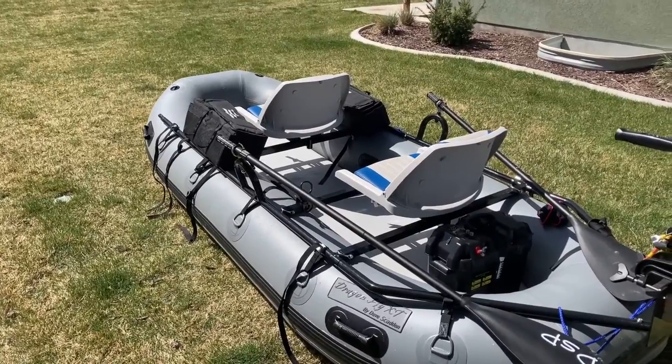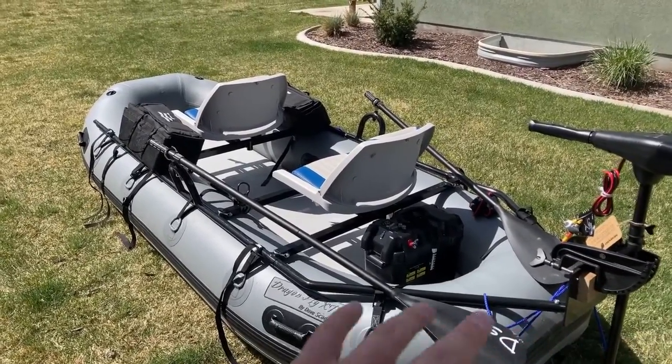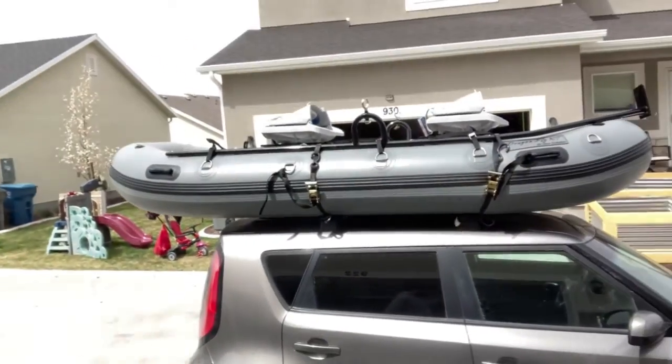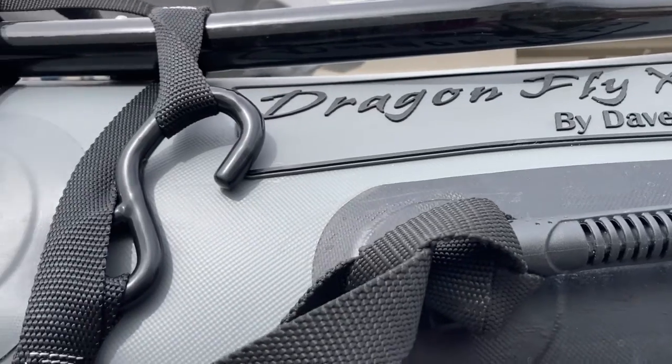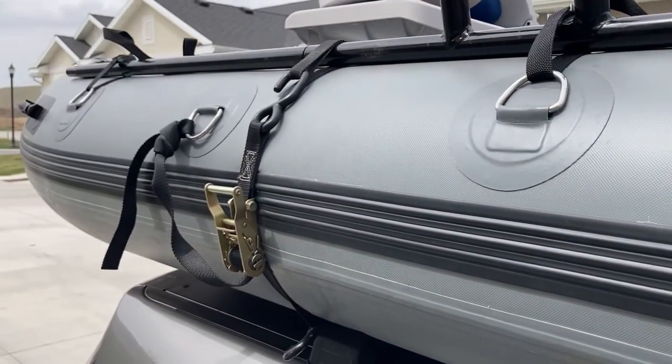I actually car topped this on a Kia Soul. It probably comes in, obviously with the motor off, but even with the chair, at about 100 pounds. So I can basically slide this thing on my roof racks all by myself. I probably couldn't exceed 100 yards carrying this by myself, hence 2 people, but this thing's pretty customizable.